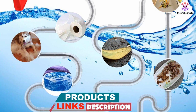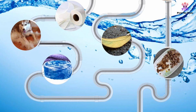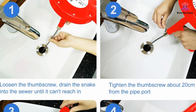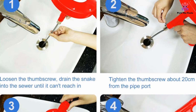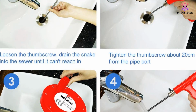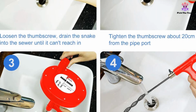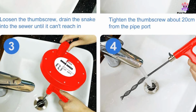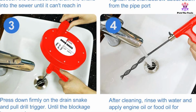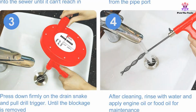It offers easy operation and storage, with the springs easily stored in the drum after use. The plumbing snake is suitable for various drains, except for toilets, and comes with special tips for clearing downspouts and central vacuum lines. It comes with gloves for safety and offers reliable customer service. The Forlivese Plumbing Snake Drain Auger is a valuable tool for anyone dealing with clogged drains.